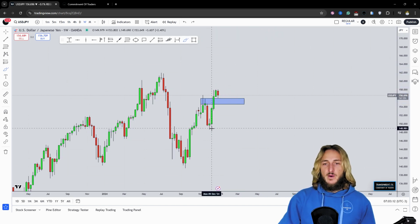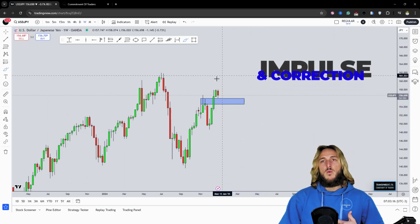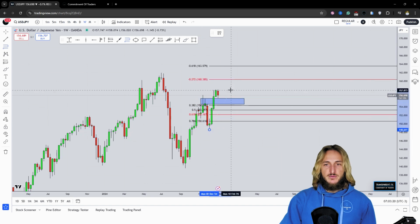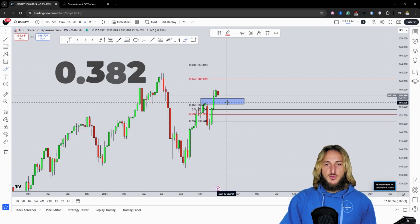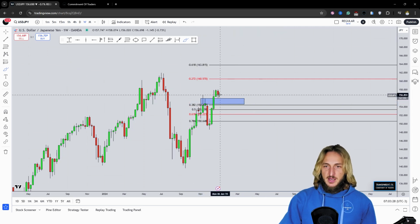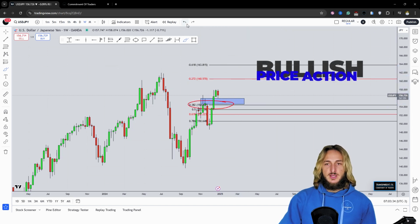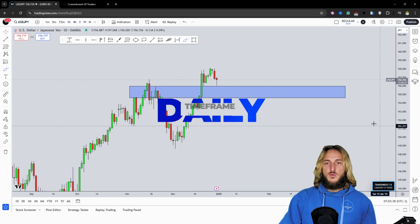We can also notice, however, that we just got an impulse and now the start of a correction. So if we want to measure the correction after the impulse, we have to take our Fibonacci from the low to the high of the impulse leg. And this shows us how we have the 0.382 Fibonacci retracement lining up exactly at this area. So there is a good probability of seeing the market going and testing the level before then potentially getting rejected to the upside. Now, dropping down to the daily time frame, what do we see?